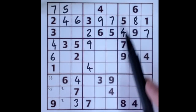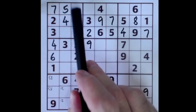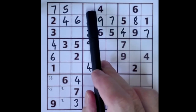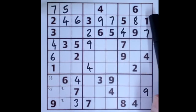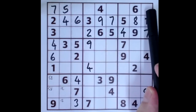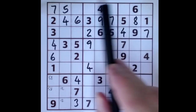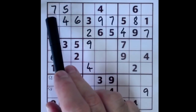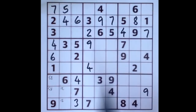Over here will be 1 and 8, neither of which we can find just yet. But we can get this number, right? We must be able to get this number because we can work out what's missing here and what's missing here, and that will just leave us with 1 we don't know. So what's missing here? 2 and 3, okay? And what's missing here? 1 and 8. So 1, 2, 3, 4, 5, 6, 7, 8. So this is a 9.